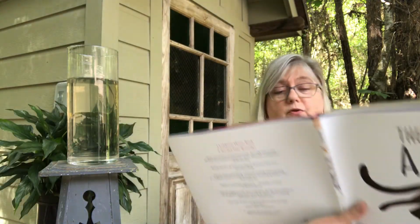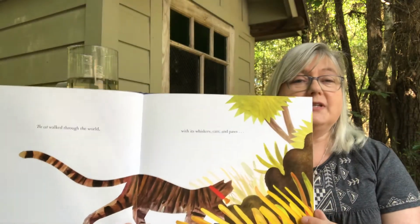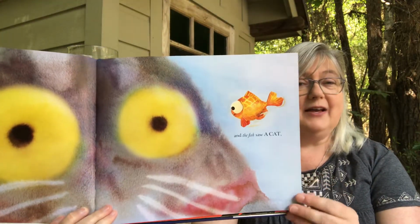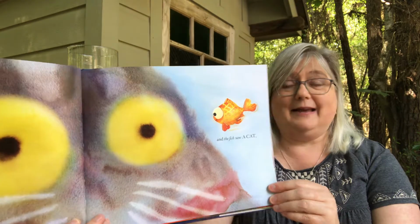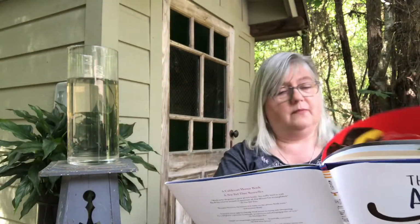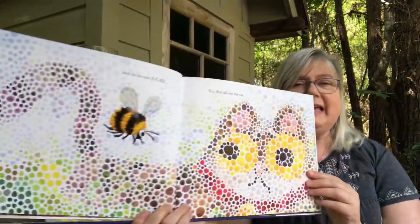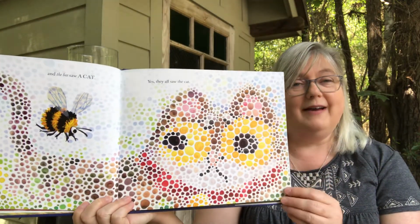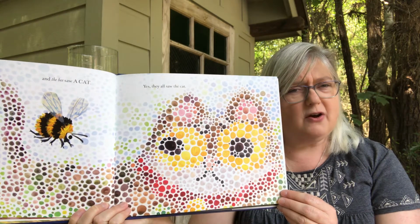The cat walked through the world with its whiskers, ears, and paws. And the fish saw a cat. Oh my goodness, that's a big cat to that fish. And the mouse saw a cat. And the bee saw a cat. Yes, they all saw a cat. Have you figured out what's going on yet? I think everybody sees the cat a little bit differently.